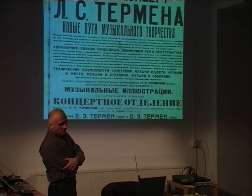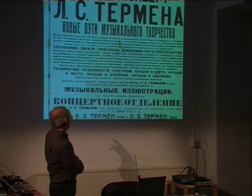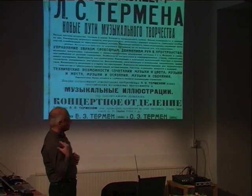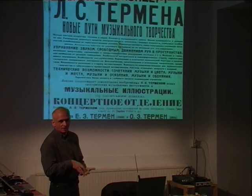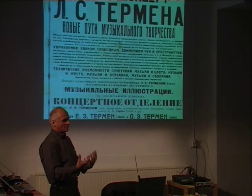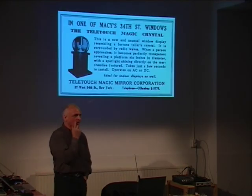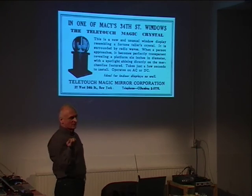That's a poster from the 20s. He did a show in which he promised to use a connection of music and color, music and gesture, music and smell, music and tactile senses. Actually, he wanted to incorporate everything in his production. And he was developing a lot of parallel techniques, mainly based on the same principle. The principle of the Theremin was at the core of most of his inventions, even completely different kinds of inventions.